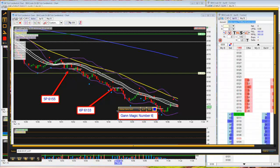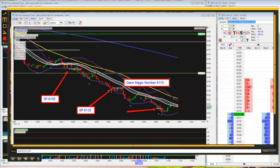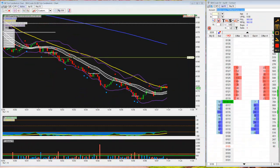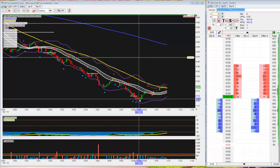And again, magic number today was 6110. It's always interesting to see what happens down here at the magic number. Of course, we're trading at 6120 right now. Let me move this out of the way. So here's our magic number.